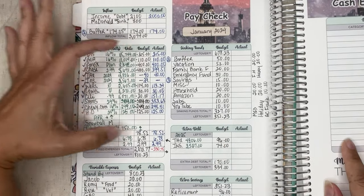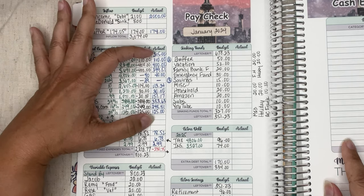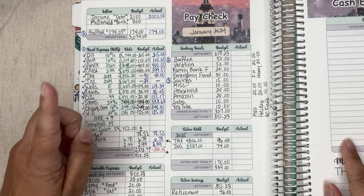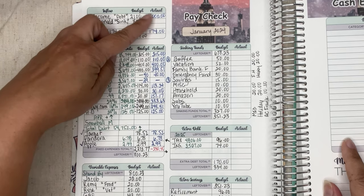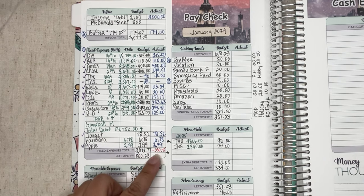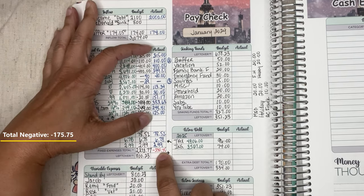What I did was I updated my debt. It's already paid and it got cleared, so I filled it in blue. I used this amount to pay all of this, all of that, and then I realized that I'm negative 230.75. That doesn't even mean that I went here. This is just negative.